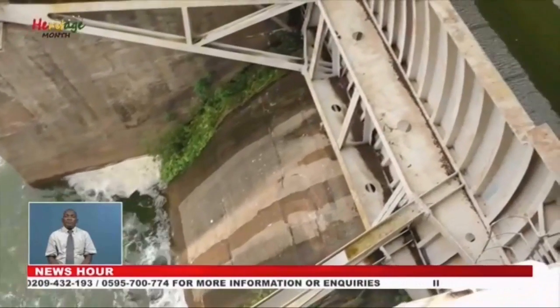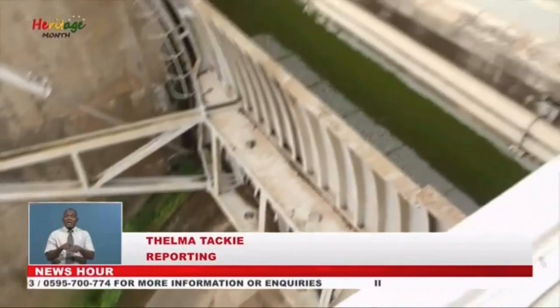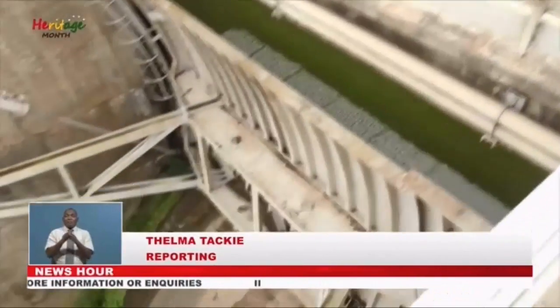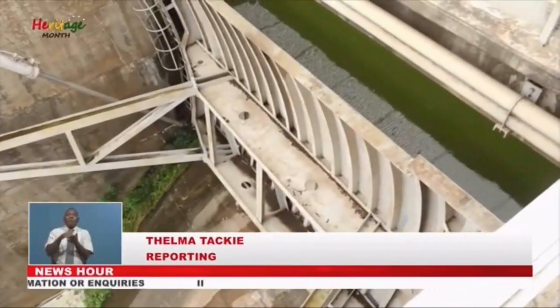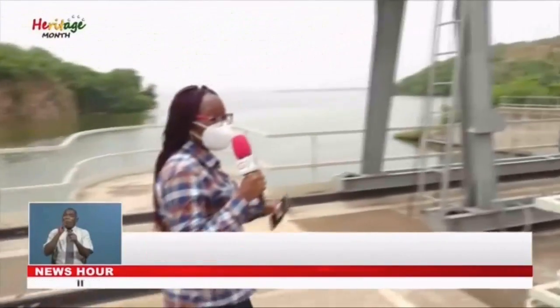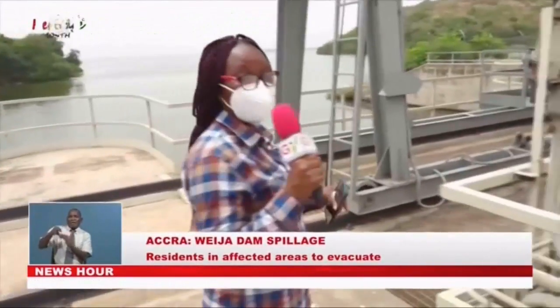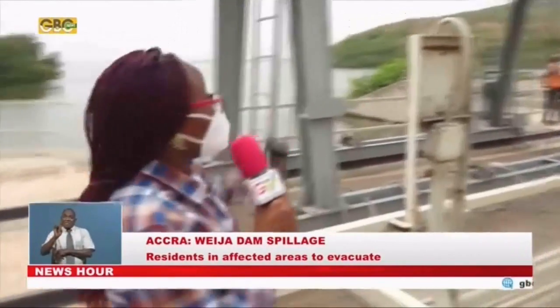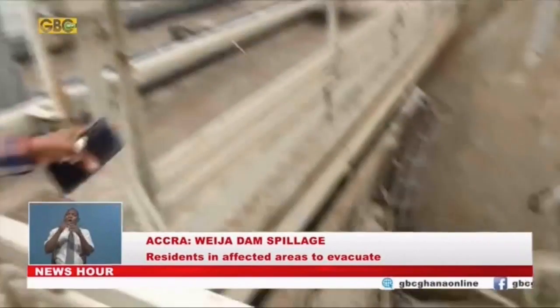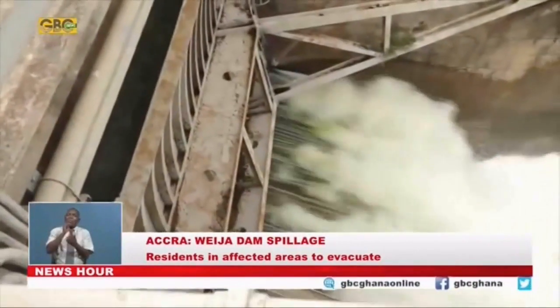On a normal day, when the water is at an appreciable level, the gates, as you can see, remain closed and the water is intact behind the walls. But when the levels increase and go beyond 48 feet, according to what the experts tell us, the gates are opened and the water is let out to preserve the integrity of the dam.